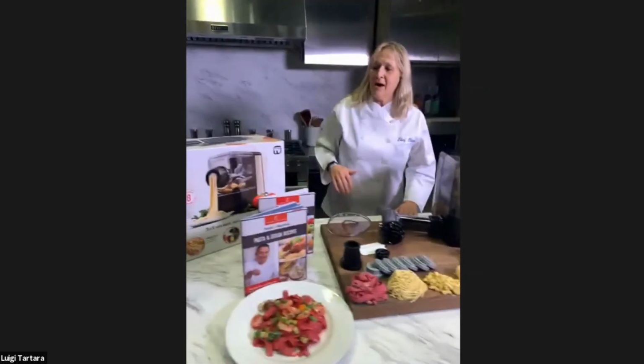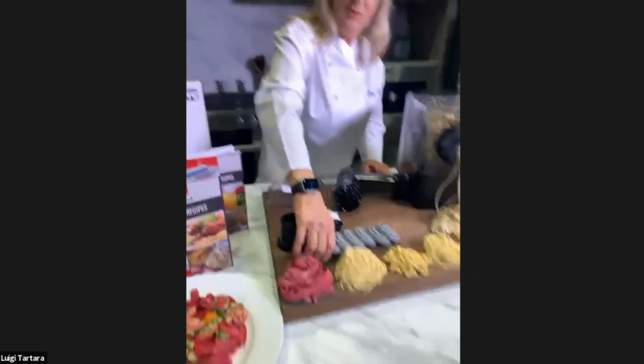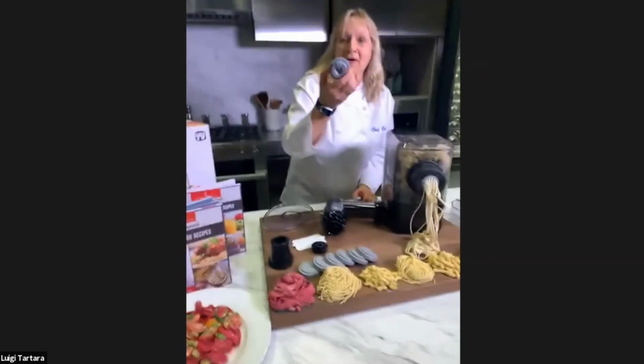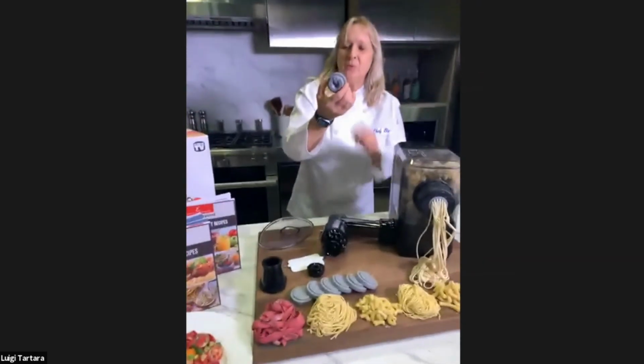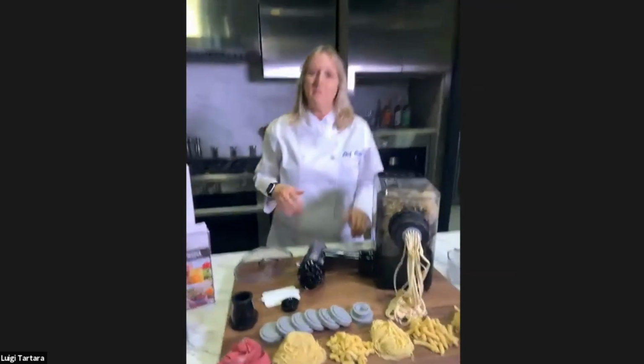The other thing that we have is we have 8 different discs, and just one last quick thing. We have lasagna. This makes lasagna, so you can make your own homemade lasagna. So it's really a great machine.